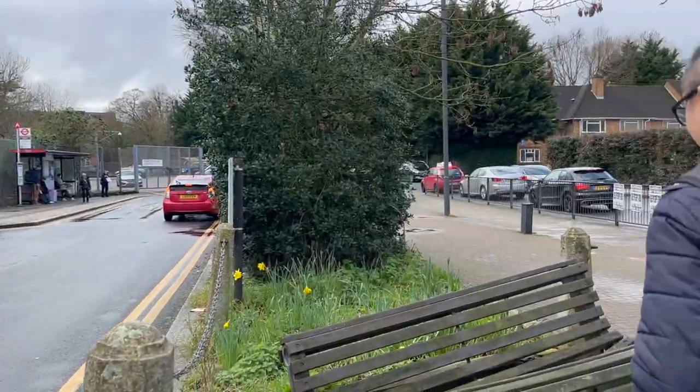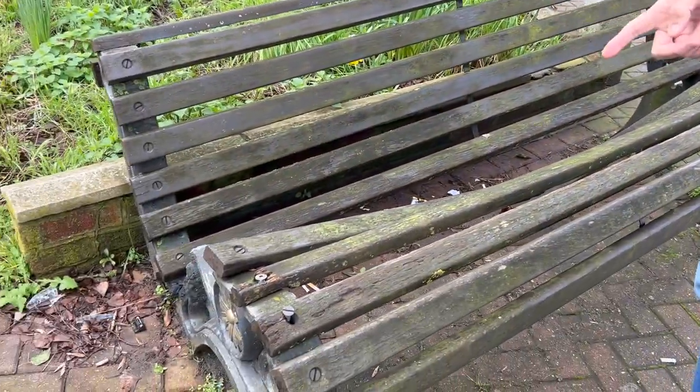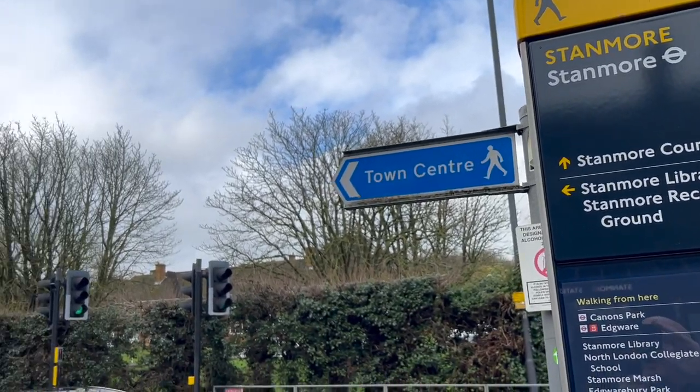What's this you've discovered, Paul? This is really wonky. Either someone really heavy made it collapse. It wasn't me. Or something else. Oh my goodness, it's weird, right? I don't think you're going to sit on that one. This way to the town centre.